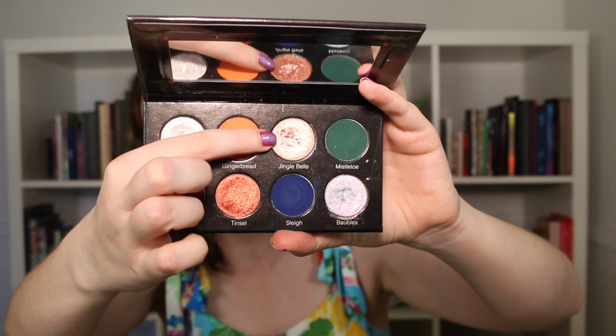So Jingle Bells has 5 uses on it. I am starting to get a little dip going on it there. I think that these pans are actually quite deep, so I might find that it's going to be up around maybe 20 to 30 uses before I'm able to hit pan on this one, especially if I'm only using it as an eyeshadow. I actually haven't tried this one yet as a nail polish. I just don't think I have any nail polishes that one would pair very well with. So at this point in time, I haven't tested it out with that method of use.